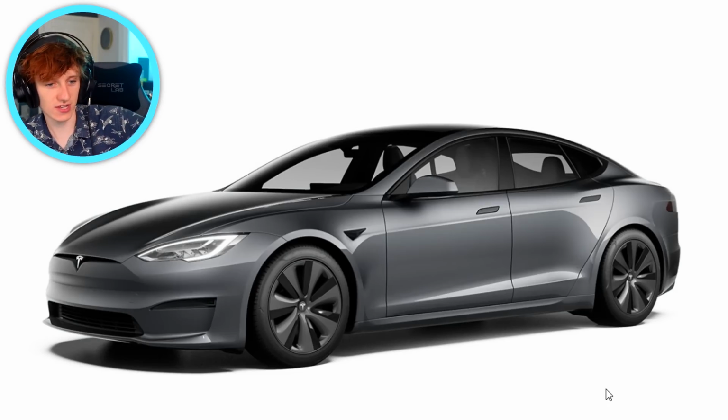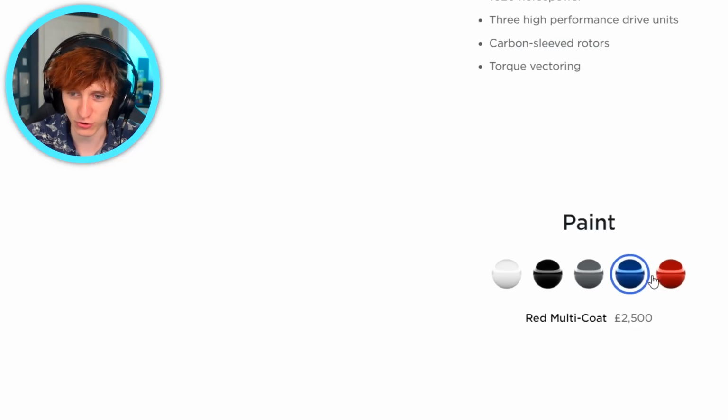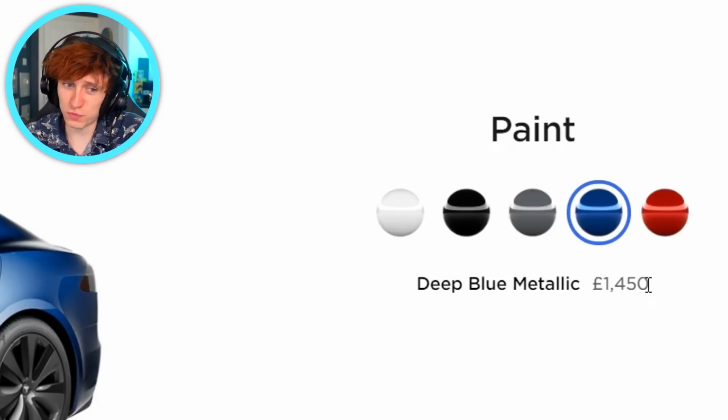My first Tesla had midnight silver, which also looks very nice, but if I was to get another Tesla, whether that be a Model S or a Model Y, I think I'd potentially go with the blue, because the blue's a bit fancy and you don't see the blue too often. It is going to cost us an extra £1,400 though, which is awfully expensive. Perhaps it would be better to just get it wrapped and get something even more unique and special.